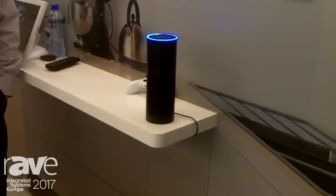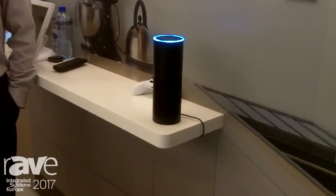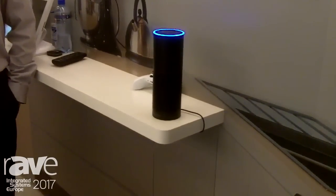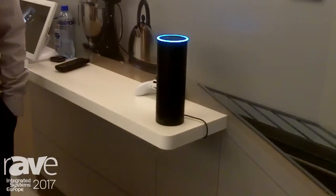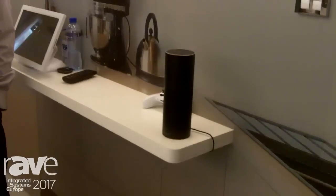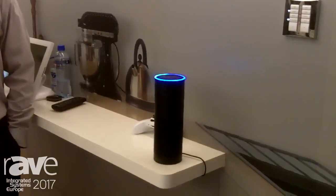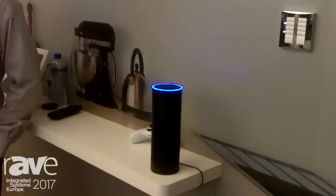Alexa, tell Crestron to turn off the kitchen LED strip. Sorry, I couldn't find a device with the name LED strip in the room kitchen. Please try your command again. Alexa, turn off the kitchen LED strip. Okay. So there you go.